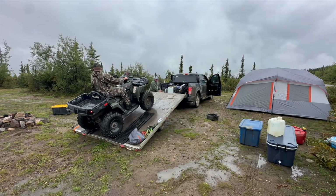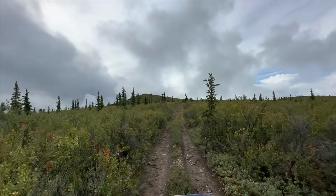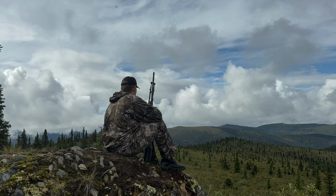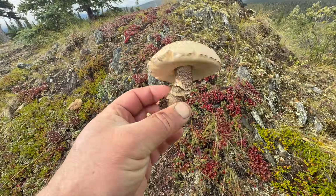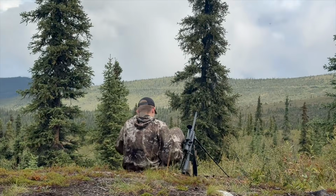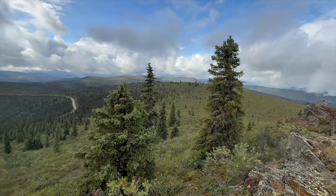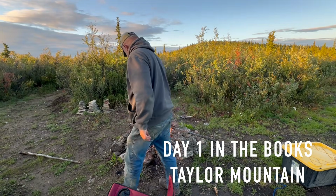With the four-wheeler unloaded, we hit the road, climbing to the highest peaks we could find, glassing the valleys below, and hoping to catch caribou already moving through their migration. We saw a sign, but no caribou yet, and no bears either, which we were really hoping for. Still, the country up here is wide open and beautiful, and every ridge feels like it could be the one. By the end of the day, we are headed back to camp, tired but ready for whatever tomorrow might bring.